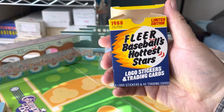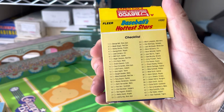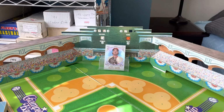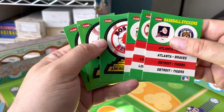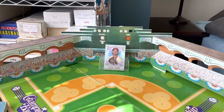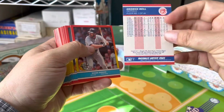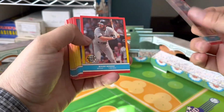1988 Fleer Baseball's Hottest Stars. Hottest Stars is something they did a couple years. Here's the checklist. These are the individuals in 1988 that Fleer chose to put in there. Again, these guys often are not the hottest stars. They're just who Fleer chose to throw in that year. Stickers were the green logo stickers and stripes. And this was the design. Simple, the way Fleer always did it. Full stats on the back of the player, just like you'd see in the regular base set. Just a different design, different coloration.